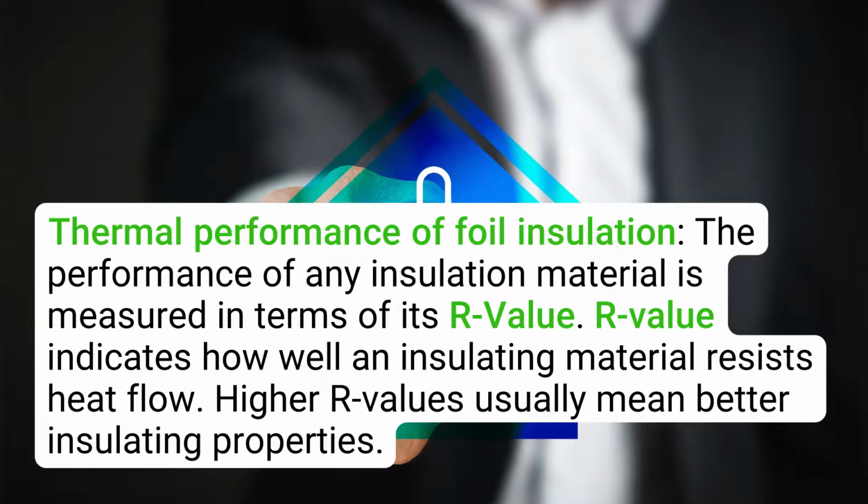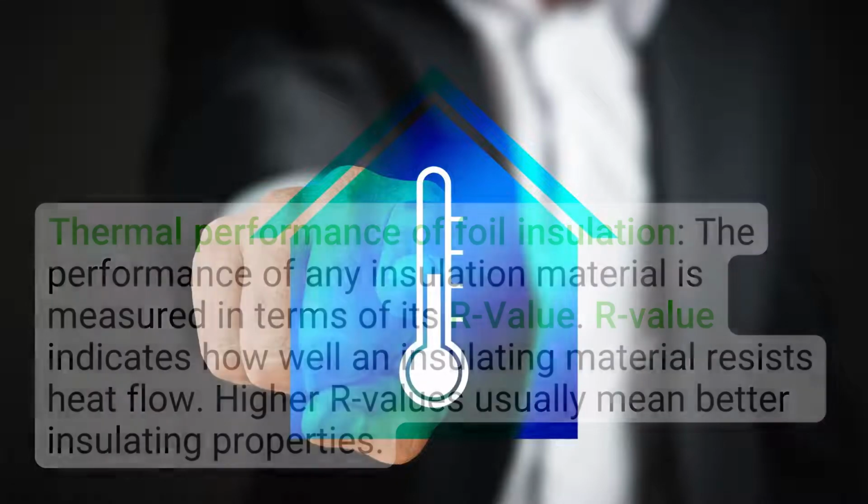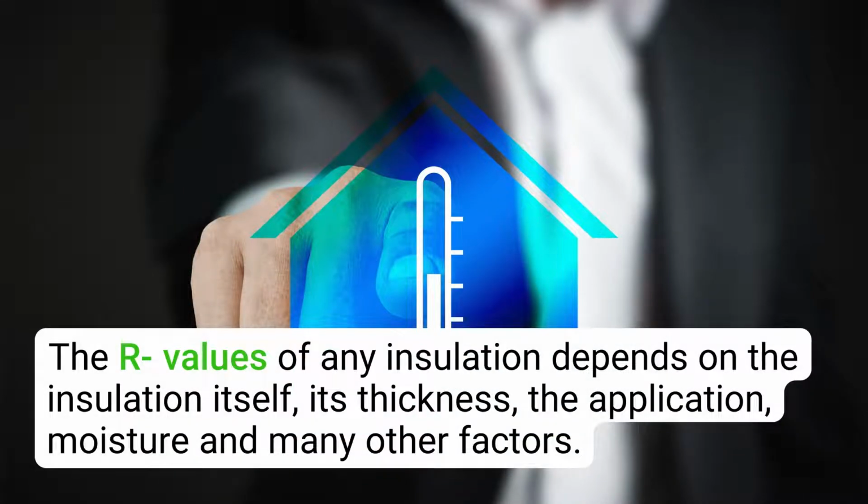Thermal performance of foil insulation. The performance of any insulation material is measured in terms of its R value. R value indicates how well an insulating material resists heat flow. Higher R values usually mean better insulating properties. The R value of any insulation depends on the insulation itself, its thickness, the application, moisture, and many other factors.